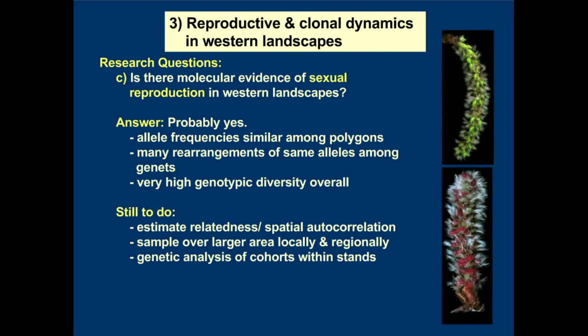Still to do, we need to estimate the relatedness. We need to do spatial autocorrelation on these genotypes, because it would be very interesting to know whether the genotypes within polygons are more closely related than between. Okay, that might help us form some conclusions about these landscape processes.